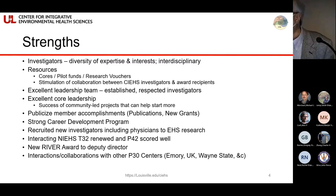So one strength that we have here at CIEHS is that we have a wide diversity of expertise and interests amongst our investigators. We have a lot of interdisciplinary investigators and a lot of interdisciplinary research going on. So we would really like to promote that even more. So I don't know how people feel about that. Do you all agree with that as a strength? And hopefully you're taking advantage of your colleagues' expertise and collaborating.